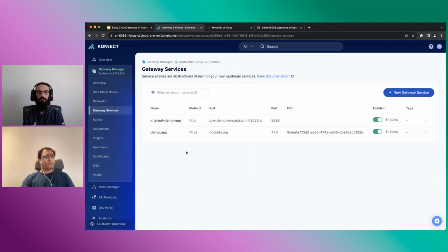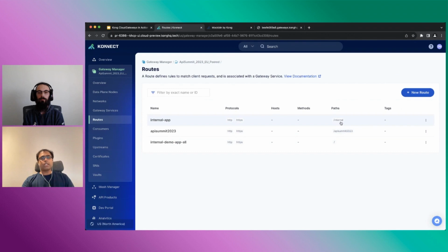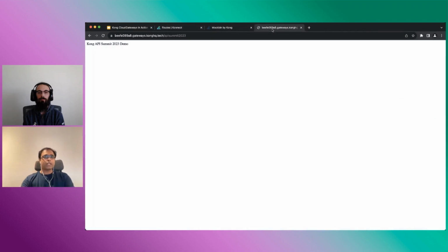If you go to Gateway Services, there is a service that we're calling Internal Demo App that is currently proxying to this FQDN. This domain is completely private. If you try to resolve it, it doesn't exist. This domain is only resolvable in the secondary account, where there is a service running in a Kubernetes cluster. We also created a route called slash internal that we can hit, and the Cloud Gateway will proxy the request to this upstream service that is running in a different account. So let's try hitting that and see how it looks.